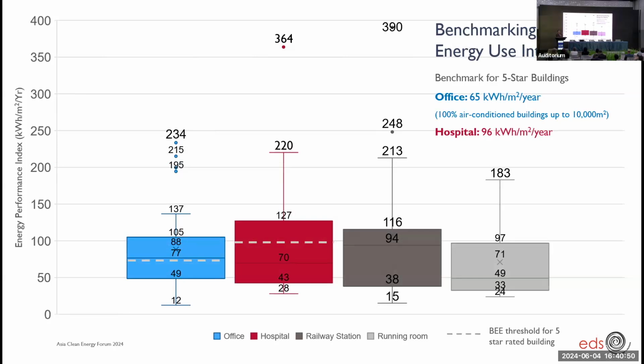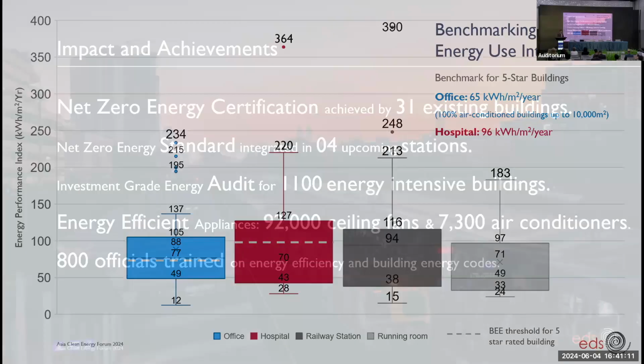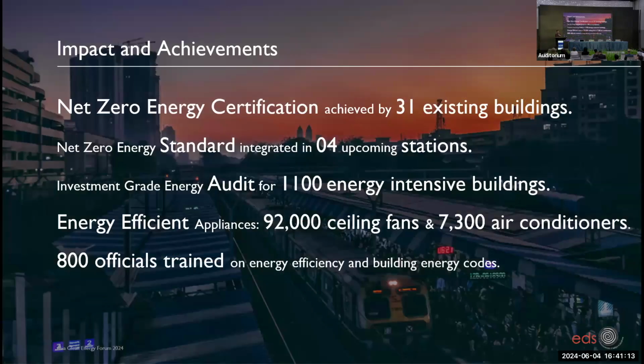We also compared these benchmarks with the national benchmark published by the Government of India. 65 is the benchmark published by the Government of India. So if we are aiming towards net zero, then a lot needs to be done. We have to bring these outliers into the nearly zero or net zero category. Similarly, you can refer to the bar charts for the hospitals, railway stations, and running rooms. So these are our achievements. I'll not spend more time on it.